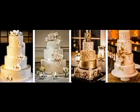And then you also have to take into consideration, do you want sugar flowers that are very hard? Do you want soft frosting? You have to think about all of that, the flavor of the cake, the flavor of the frosting. Do you want, for instance, red velvet cake with cream cheese frosting, and then the groom wants a chocolate cake with vanilla frosting? How are we gonna work this out? Okay? So you gotta compromise.